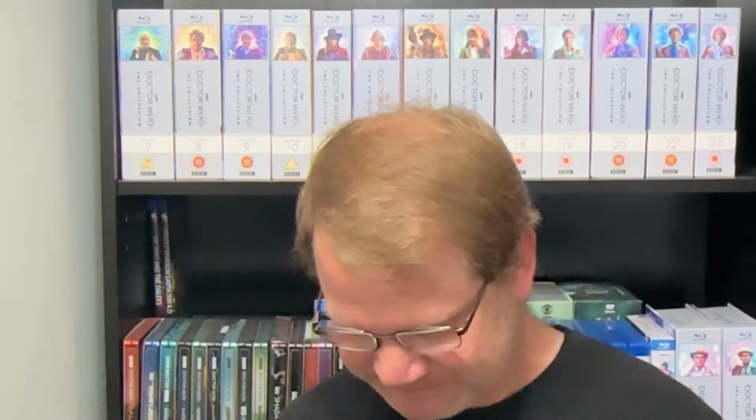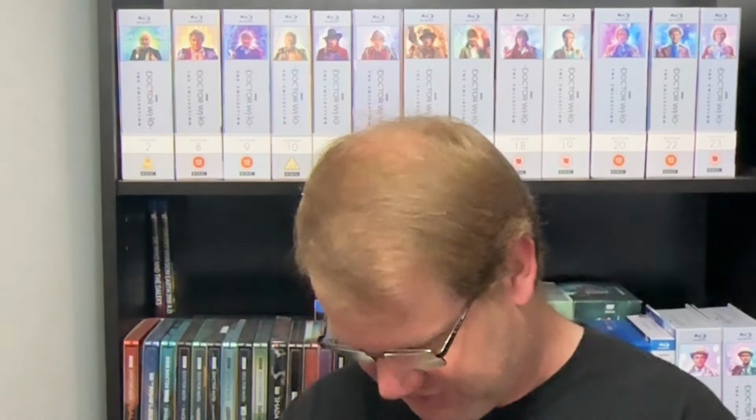I would like an Ian Marter tribute, much like how we had an Elisabeth Sladen tribute for season 14. I would definitely like to get an Ian Marter tribute done for him. Location. I tend to love location videos, so I would love a video about the location work that was done in this season. That would be a lot of fun for me.